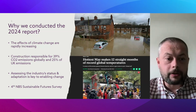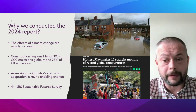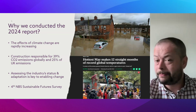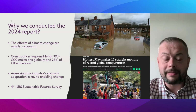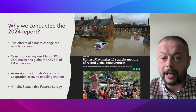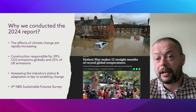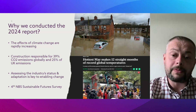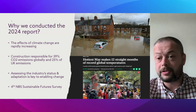So why did we conduct the 2024 report? Well, this is the fourth Sustainable Futures report that MBS have published over the past 10 years. There was a five-year gap, roughly, between the first three, but as we can see, the effects of climate change are rapidly increasing. You've only got to look at the images on the screen now. May marked the hottest month in a 12-month streak of hottest months, sorry. So basically every month from May backwards over the past year were the hottest on record.